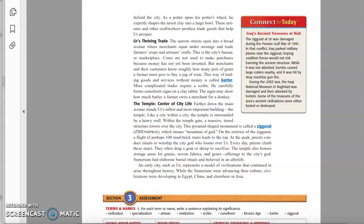The temple, center of city life. Farther down the main avenue stands Ur's tallest and most important building, the temple. Like a city within a city, the temple is surrounded by a heavy wall. Within the temple's gate, a massive tiered structure towers over the city. This pyramid-shaped monument is called a ziggurat, which means mountain of God. On the exterior of the ziggurat, a flight of perhaps 100 mud brick stairs leads to the top.